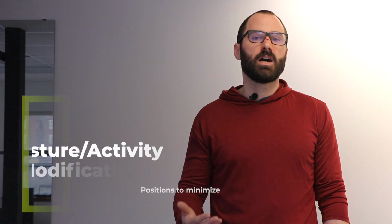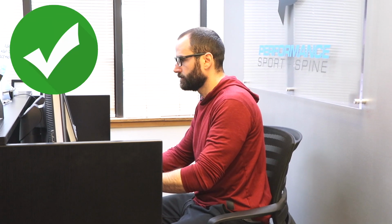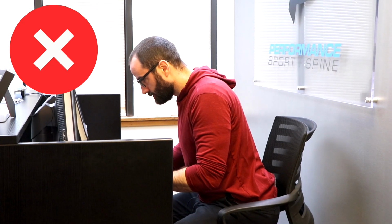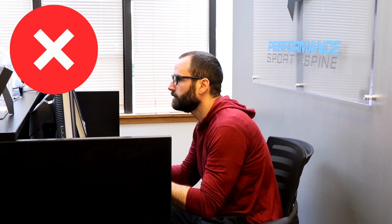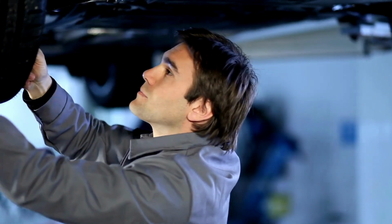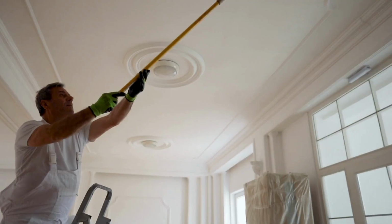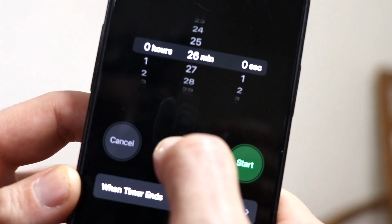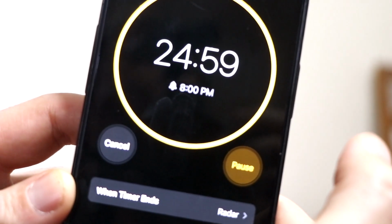Now we'll talk about some ergonomic and then posture modifications to be aware of. When working with a computer, it's optimal to have the screen about eye level. You want to minimize or avoid positions where the neck is hyperflexed or hyperextended. And then it's best to avoid awkward prolonged positions such as working under a car or painting a ceiling. And then lastly, and probably most importantly, this condition hates prolonged static positions such as sitting or standing. So a lot of people will find helpful is that they know that their pain starts at 30 minutes, setting an alarm for 25 minutes so you can get up and move around before your pain gets worse.